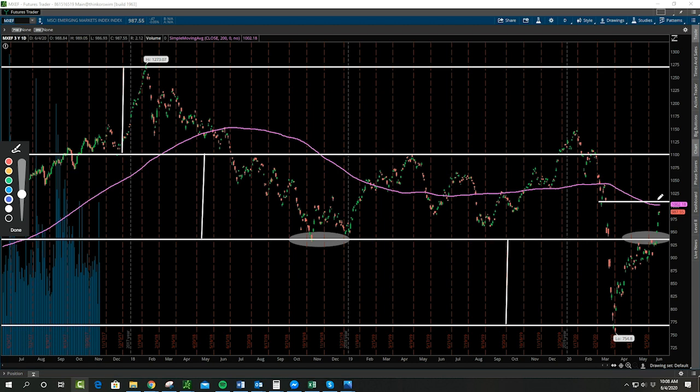So the thing you can take away from everything that we've just looked at is all of the indexes are at an area of major potential resistance, right? Nasdaq, right at that potential double top all-time high. The S&P 500, right at that level we made that breakout from last December. The Dow, the 200-day moving average. The Russell is right at that 1450 key level, just under that 200-day moving average.